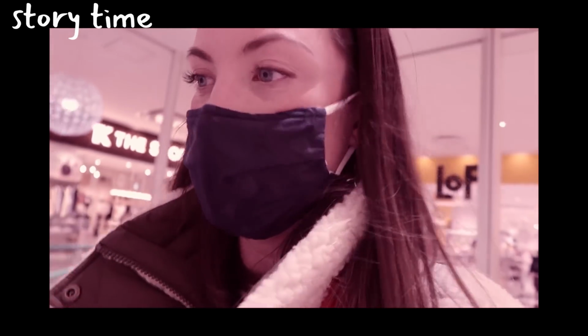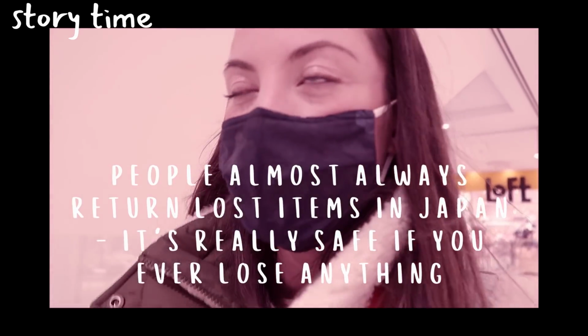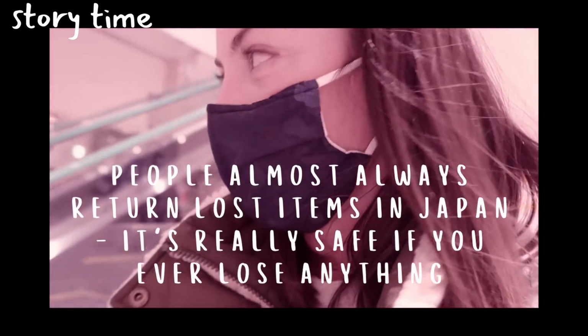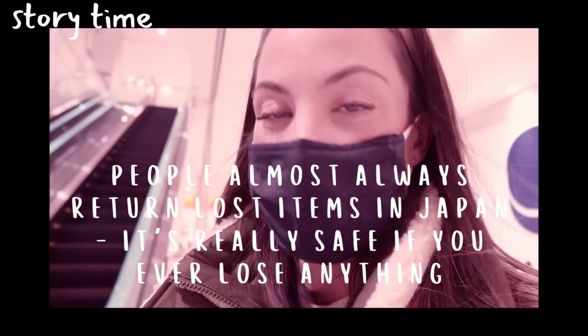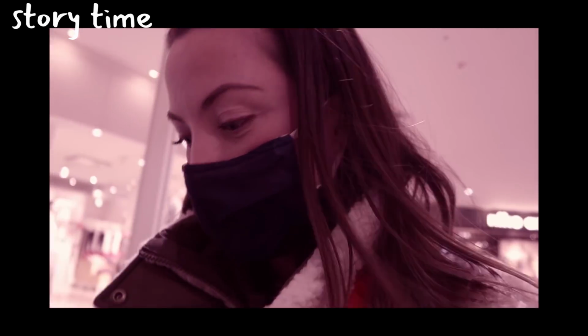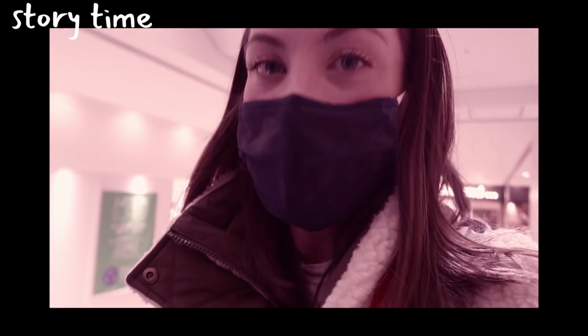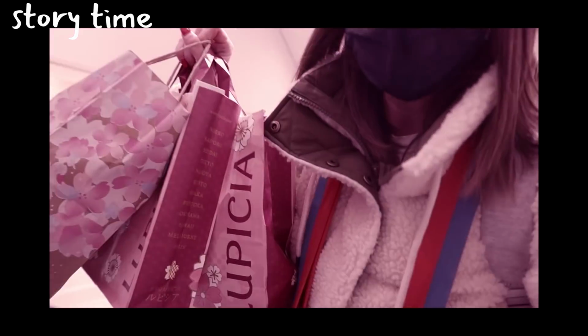I'm so thankful for things like that sometimes in Japan, and when they were not freaking out with me, I was like, okay, Caitlin, calm down. Things get turned in here when they get lost. So anyway, just a mini freak out moment. I'm gonna go get my food and I'm gonna go home and then I'll go through the bags and show you everything that I got.